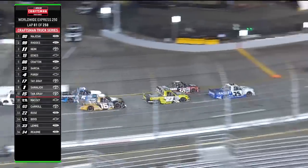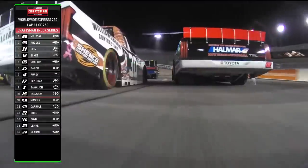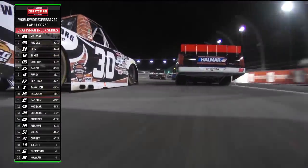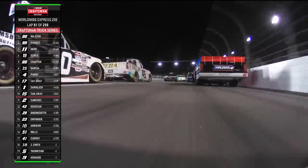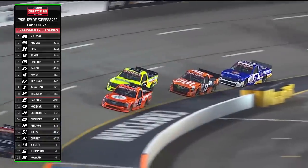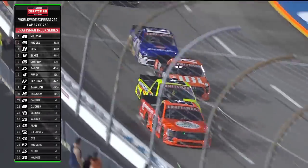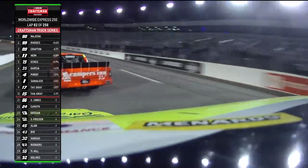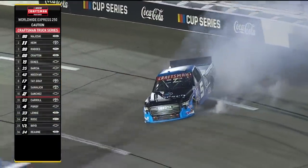Now we got that battle for the free pass. Zane Smith, you saw in the 38, he's currently in that position. Our shop, DanielDye.com, on board from the front bumper. It still works, Adam. I said 125 was the over-under, so I got a little time here to let it play out. What about Matt Crafton? Wow, going for the 2nd spot on his teammate Ben Rhodes. And hey, there is the caution.